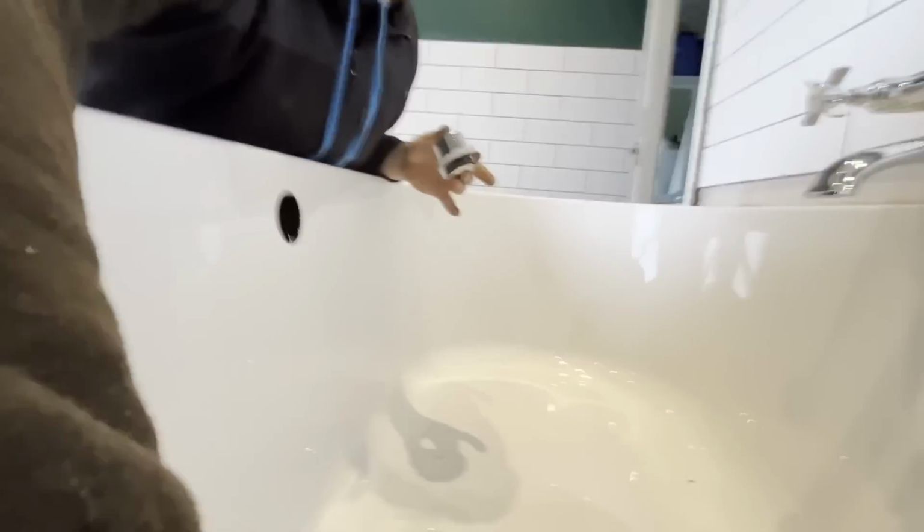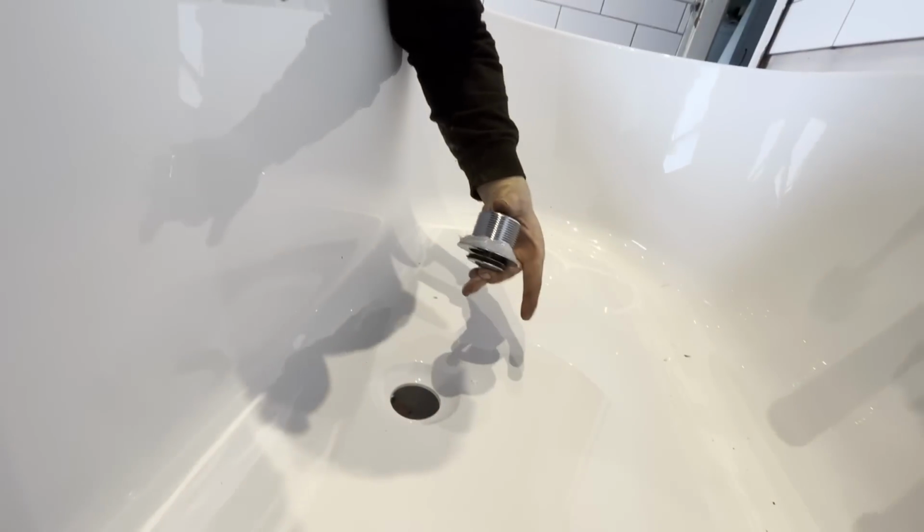And then, can we see? It's going to fall over. What we do, line that up with the bottom, like so.